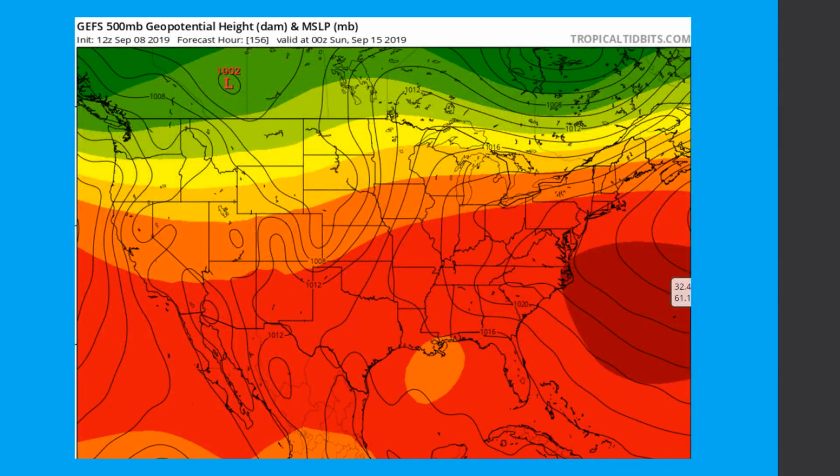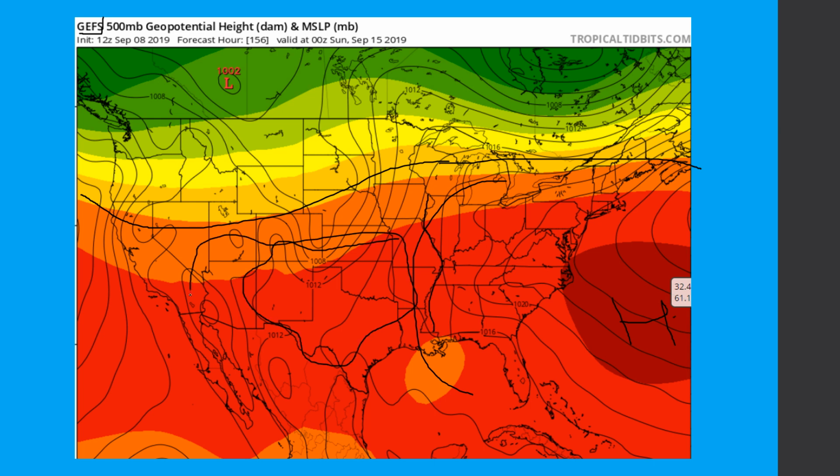Now this is September 15th. This is again the GEFS, and the model is still indicating some troughing in the northwest. And then that ridge is more right around here, so a pretty good Bermuda high, and that keeps things quite toasty in this area right here. So around September 15th, the model is indicating warmer than average conditions basically east of the Mississippi River, average to slightly above average conditions in this area of the country, with below average temperatures in this area.